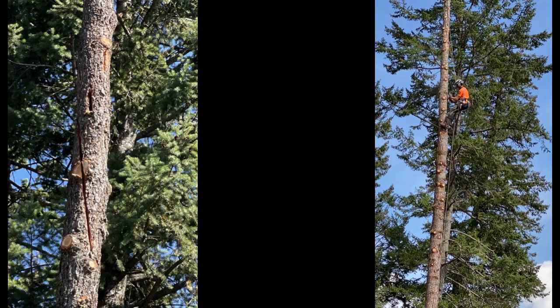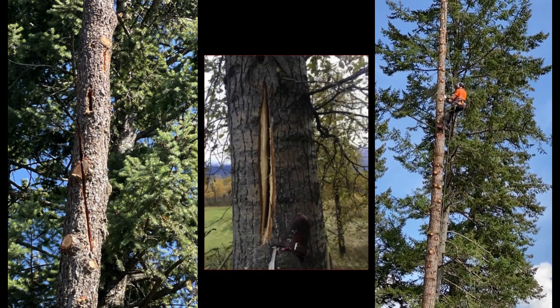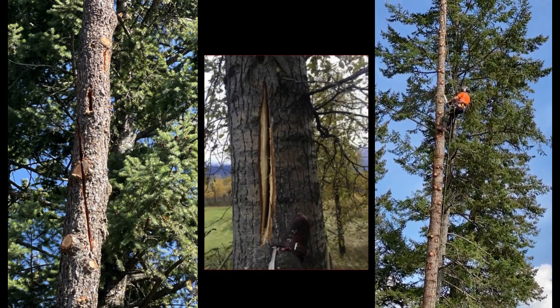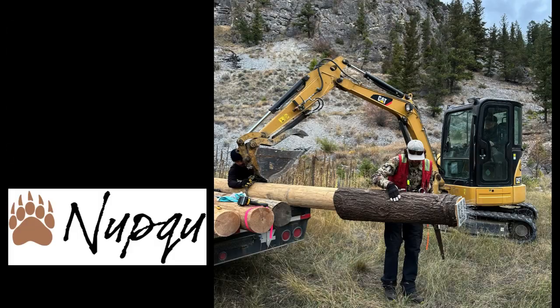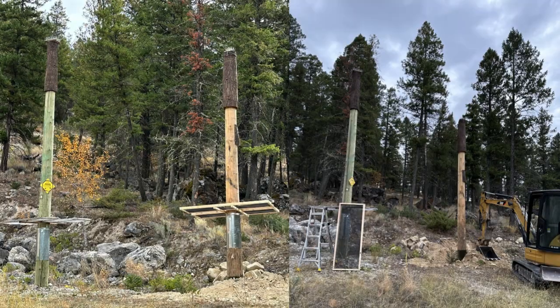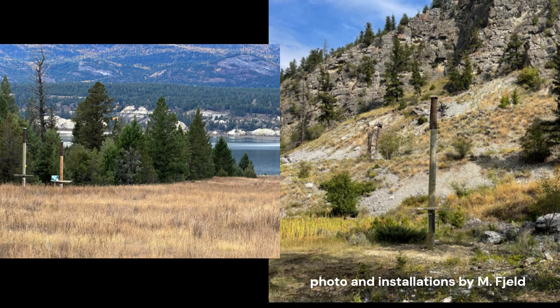Contracted arborists also created 2 wildlife trees at the Edgewater property. These are young trees modified with chainsaws to have crevices that bats can use for roosting. And our third roost type that we created was to take the Brandon bark and wrap it around poles that are dug into the ground. We have now installed a total of 6 of these in the Nature Conservancy of Canada's Lot 48 Columbia Lake property. Poles are used to supplement habitat in areas where there are few trees.